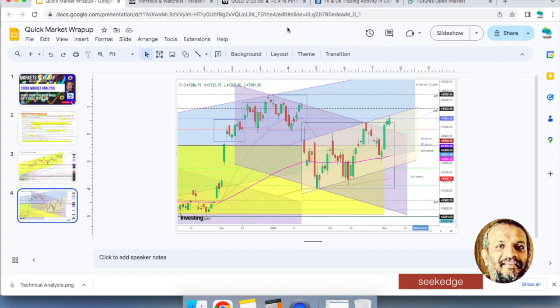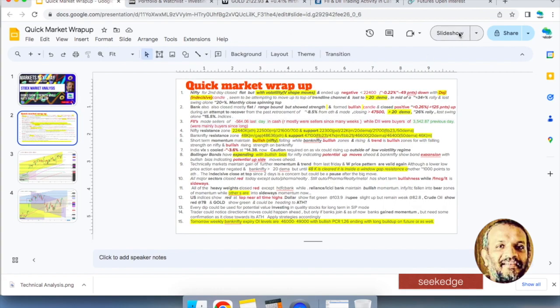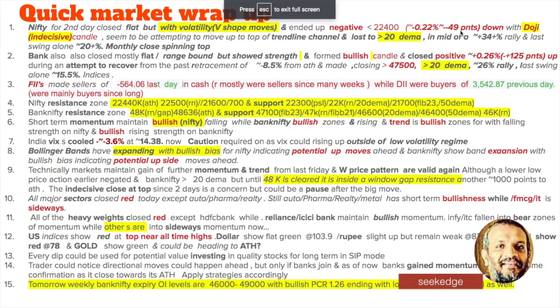That's where we are. Let's get back to the summary. So today we have a negative close in Nifty. That's less than 22,400, which it had conquered yesterday. And there is a flattish loss of just 49 points, 0.22%. It's a doji, an indecisive candle. Remember, we had a 34% rally as compared to the 26% Bank Nifty rally earlier, mainly in the 20 exponential moving average, and that's it.